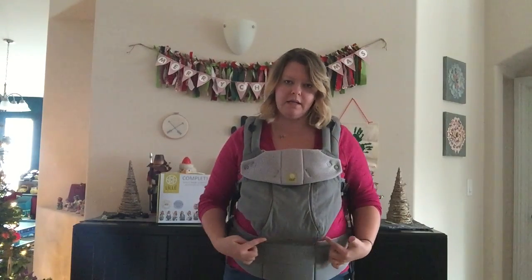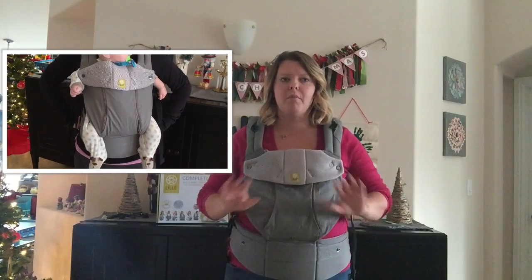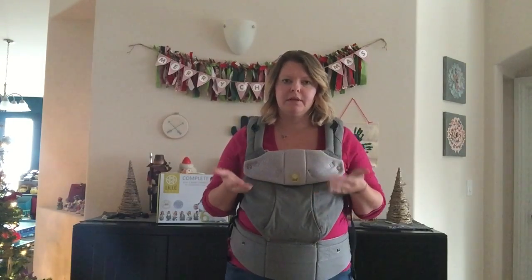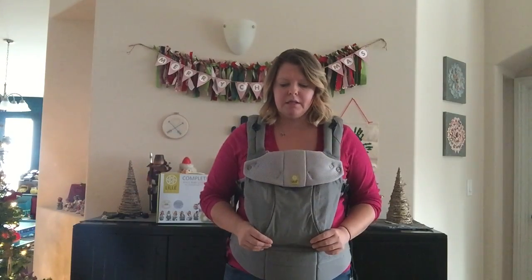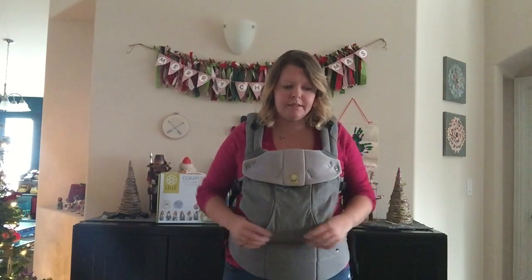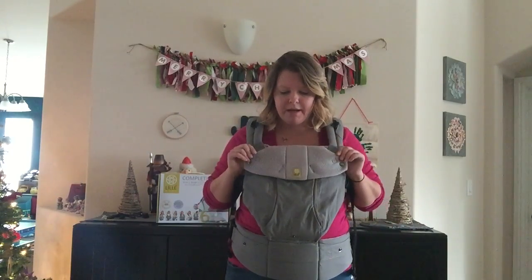This part is, as you can see when I show you the side by side, actually even wider than the Ergo 360. So baby is still in a really ergonomic seat. And yeah, so I don't really particularly have any cons for this, other than, I mean, you have to undo your waist strap to make the carrier narrow, but in my opinion, to save $30 and have to undo this, it's whatever.